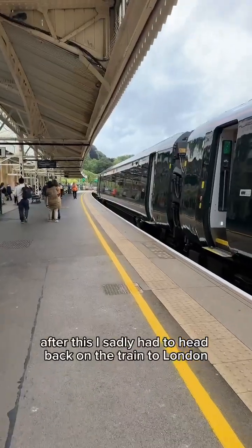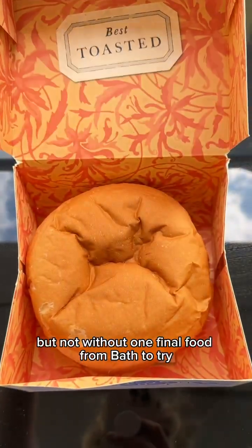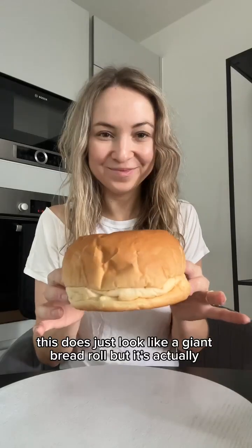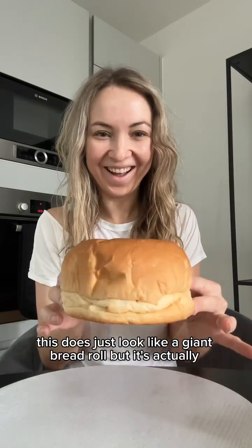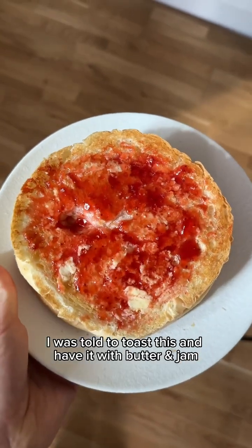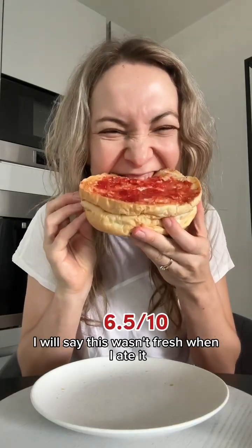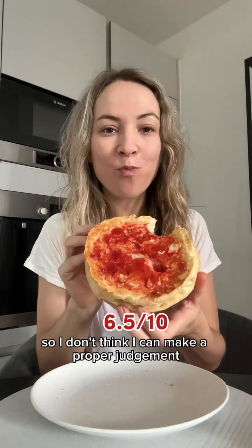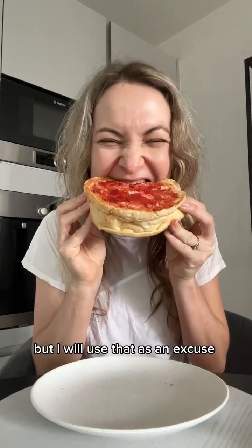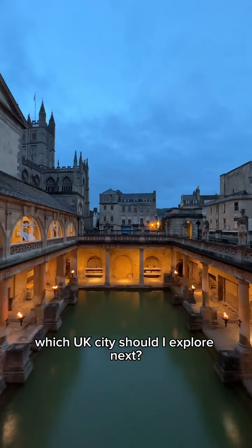After this, I sadly had to head back on the train to London, but not without one final food from Bath to try. This is Bath's iconic Sally Lunn bun. This does just look like a giant bread roll, but it's actually a little bit sweet and a little bit brioche. I was told to toast this and have it with butter and jam, so that's exactly what I did. I will say this wasn't fresh when I ate it, so I don't think I can make a proper judgment because it was teetering on stale, but I will use that as an excuse to go back to Bath and try a fresh bun. Which UK city should I explore next?